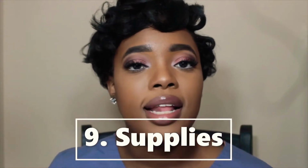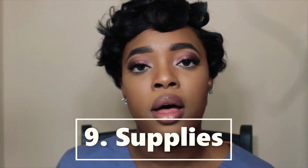So the next thing that I'm going to show you guys is supplies. I did not include this in my overall spending budget because some of these supplies I did have from last semester. Some of these supplies I found in my room, in my closet. So I'm just showing you guys some of my supplies that I used my first semester. Like I said before, everything is pretty much on the laptop, so you won't need that many supplies.